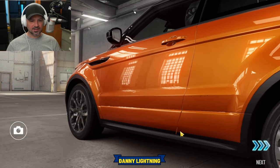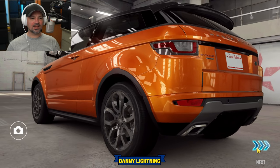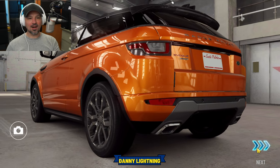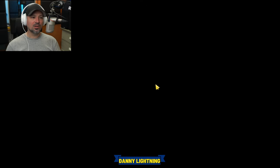Not the most wonderful thing ever. It's an orange Range Rover. I mean, I absolutely love the color. If I were going to buy one in real life, that's the color I would want right there. That's just beautiful. But, you know, we don't need it.